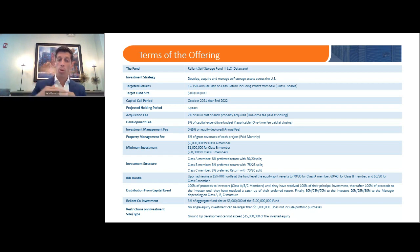Now, there is one more level of split. If we meet a 15% IRR, internal rate of return, what happens is the 70-30 for our Class C share goes to 50-50. And what that means is we're saying, look, if we outperform, we want to share in more of the upside. And when we think about these structures, if you're looking at any real estate deal, you just want to make sure your incentives are aligned with the operator.